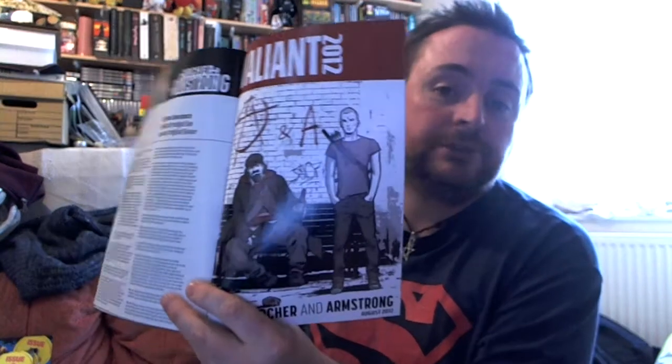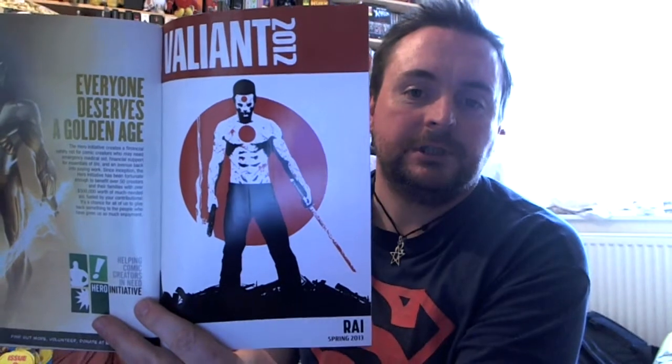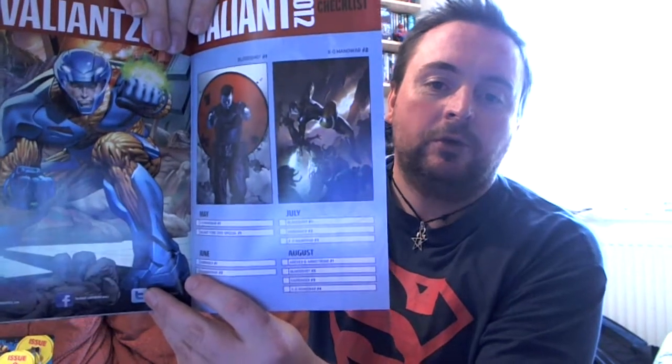Pretty cool picture there, without the glare. And then you've got Archer and Armstrong, which comes out in August. That's pretty interesting. And that's just my mobile phone vibrating. And Eternal Warrior that comes out in winter, so I don't know if that'll be September or October this year. But that was pretty cool as well. And then Ray number 1, which comes out in spring next year. So hopefully the Mayan calendar is wrong and we'll all be around to be able to read that. And there's a little checklist on the back that covers up to about August for the new Valiant universe.